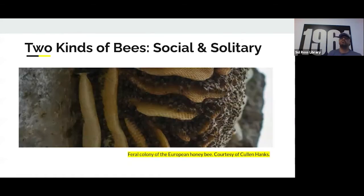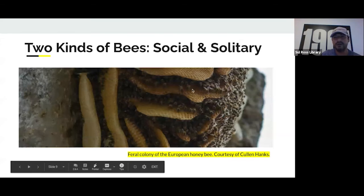Now, we're also gonna look at the difference between a social bee and a solitary bee. This is a great picture that we got off, I think it was a Tech Sparks and Wildlife website, but this is a feral colony of European honeybees. And you can see that these bees are numerous. They're all working together. They're all helping each other out. And as we get closer to the discussion about honeybees, you'll see how all of these bees in here actually have different roles and how they help the queen in different ways.